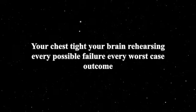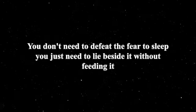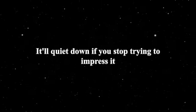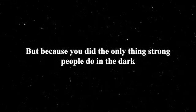So if you're lying there, your chest tight, your brain rehearsing every possible failure, every worst-case outcome, here's your reminder. You don't need to defeat the fear to sleep. You just need to lie beside it without feeding it. Let it sit in the room. It's old. It's tired too. It'll quiet down if you stop trying to impress it. And eventually, like Beatrice, you'll drift off anyway. Not because the danger passed, but because you did the only thing strong people do in the dark. You rested.